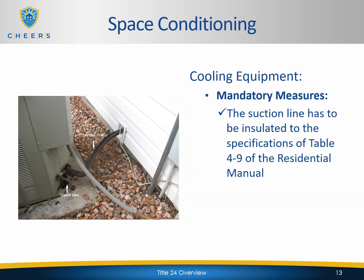The suction line of the refrigeration lines has to be insulated to the specifications of Table 4-9 of the residential manual. The liquid line does not, but the suction line does. This is nothing new; that has been done for years. Nonetheless, it has to be completed as a mandatory measure on cooling equipment.